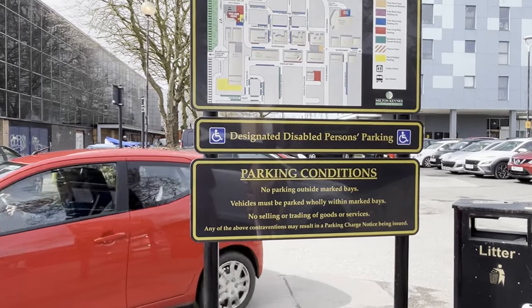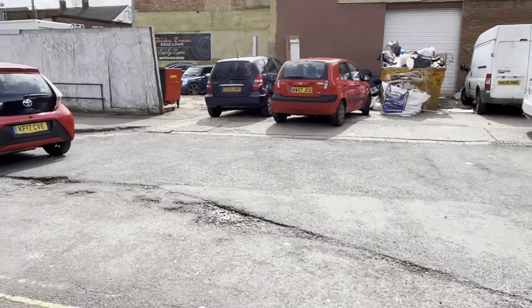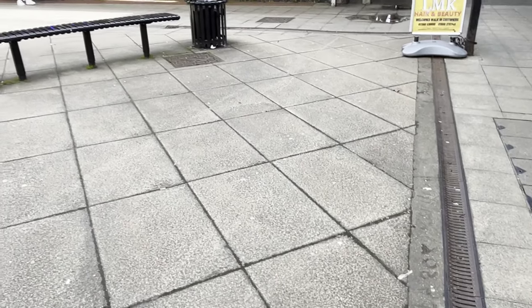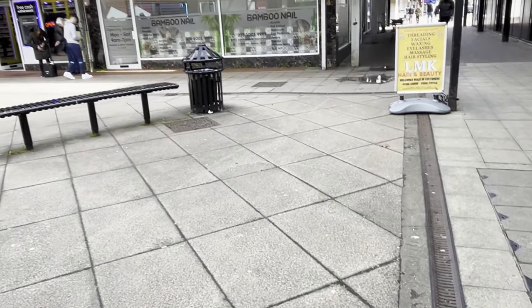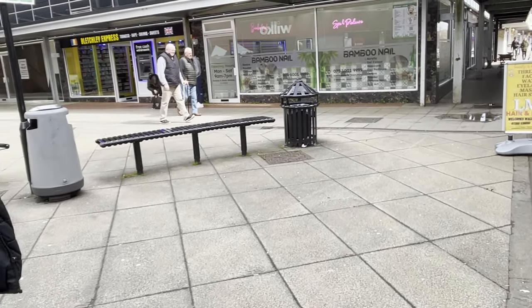Disabled parking bays are also available. Yeah, the shops are closing, isn't it? Yeah, some of them are, after COVID, you know, all things are. Yeah, people looking to downsize.